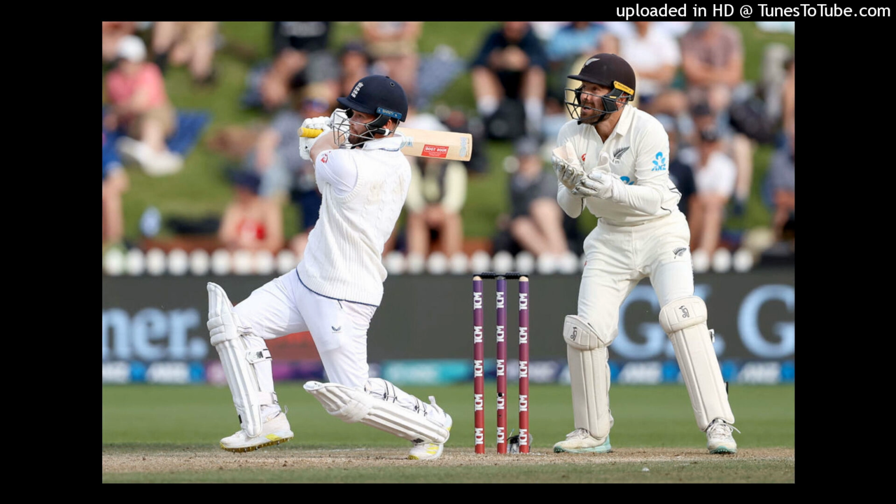Well, the field again is set leg side. There's 1, 2, 3, 4, 5, 6 fielders on the leg side. Only a point and a kind of wide-ish cover. So this was basically a half volley on off stump, and all Williamson had to do was lean into a gentle drive, and there were runs to be had.